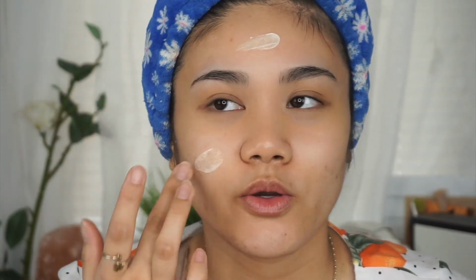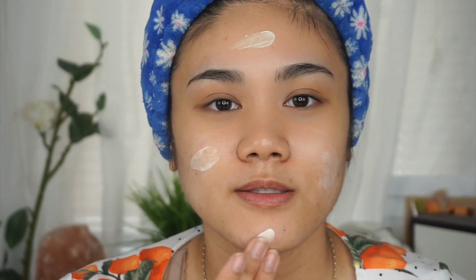And now I'm gonna go ahead and take my primer. This is the Hiya Moisture Daily Glow Priming Moisturizer. Now I know I already put moisturizer on, but I love this stuff. I got to try a little sample out when I bought something from Ulta, and I tried it out for a week and I loved it, and I had to buy the bigger one. This is just so amazing. A little goes a long way. So I'm just gonna put that on my face to use that as our primer base.